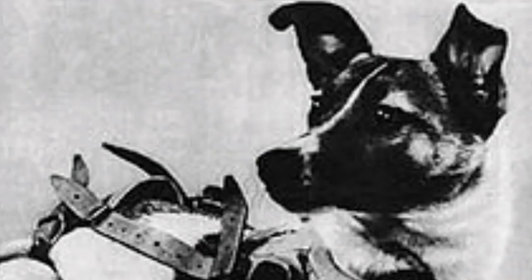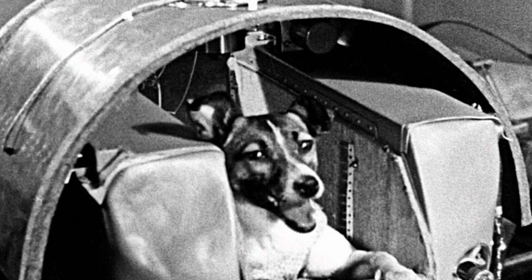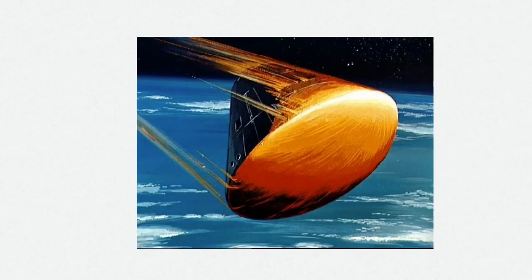Laika was a Soviet space dog who became one of the first animals in space, and the first animal to orbit the Earth. A stray mongrel from the streets of Moscow was selected to be the occupant of the Soviet spacecraft Sputnik 2 that was launched into outer space on the 3rd of November, 1957. Little was known about the impact of spaceflight on living creatures at the time of Laika's mission, and the technology to deorbit had not yet been developed, so Laika's survival was never expected.